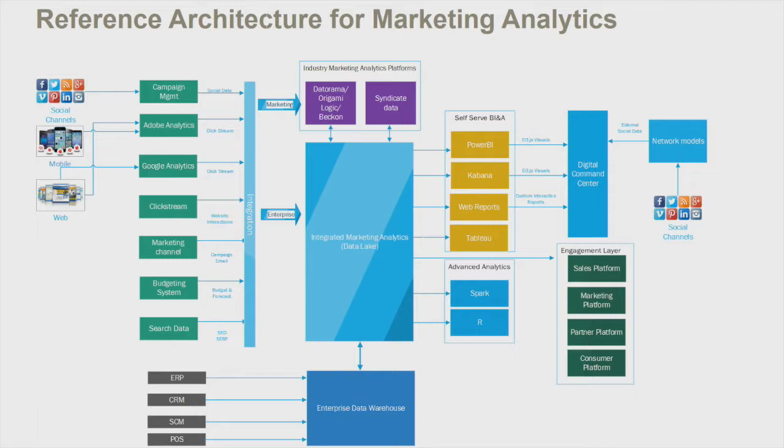The fourth layer is our engagement layer. The digital command center is just one of the ways to interact with the end users. There are other interaction mechanisms we can have, like if you want to speak to the sales guy, we want to use the sales platform, right? You may use the marketing platform or whatnot. So that's our engagement layer, and digital command center is one of them.